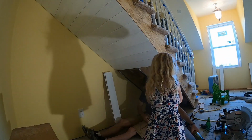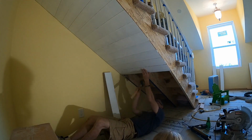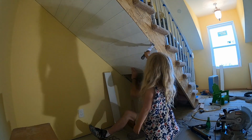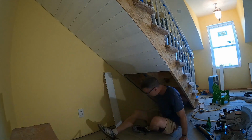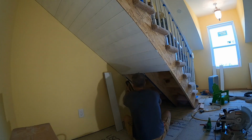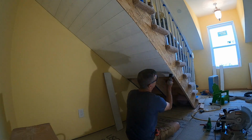It just depends on who's cheaper, and if Lowe's or Home Depot is running a sale. So as I get closer to the bottom, you can actually see, I know I've shown this before, that concrete pad?